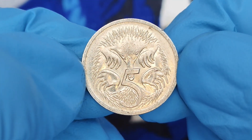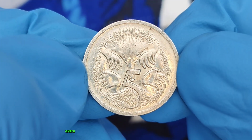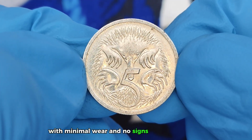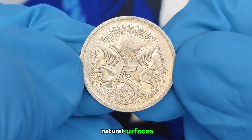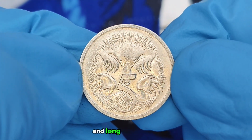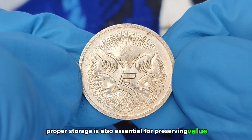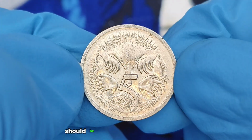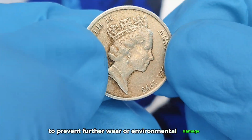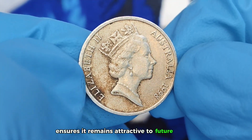For collectors, one important tip is to always examine the coin's surfaces carefully. Extra fine coins should show sharp detail with minimal wear and no signs of harsh cleaning. Natural surfaces and original colors significantly enhance desirability and long-term appeal. Proper storage is also essential for preserving value. Even extra fine coins should be protected in suitable holders to prevent further wear or environmental damage. Maintaining the coin's condition ensures it remains attractive to future buyers.